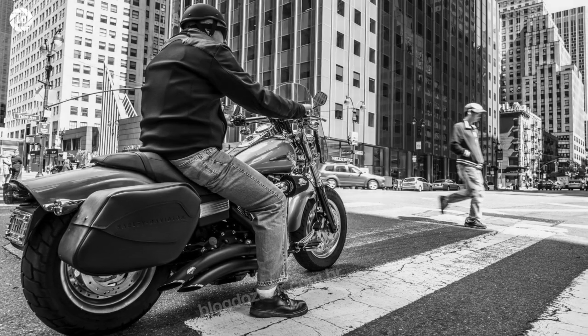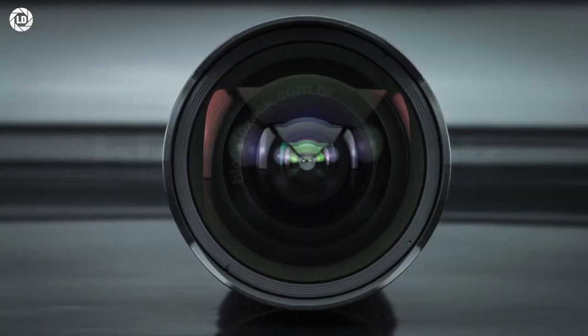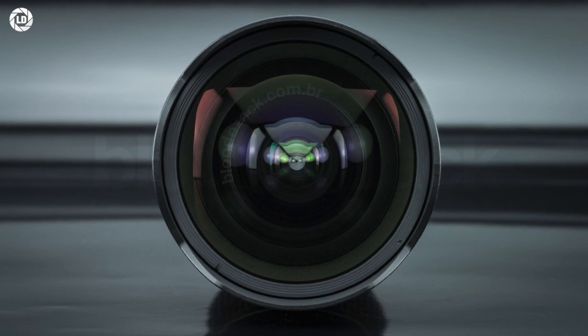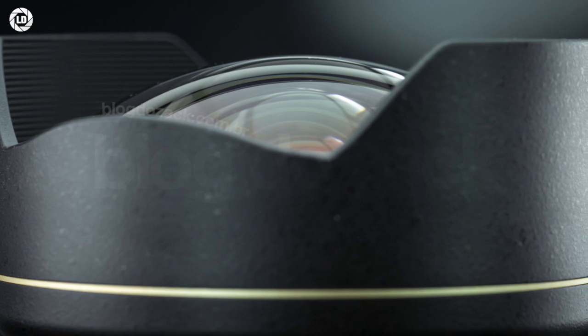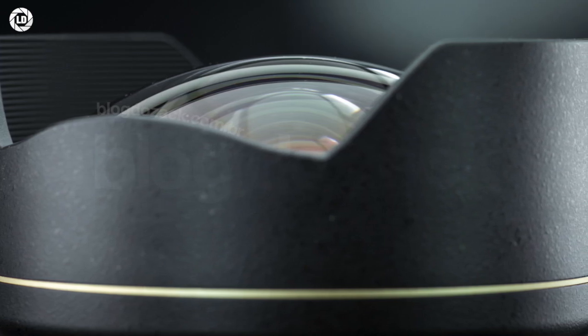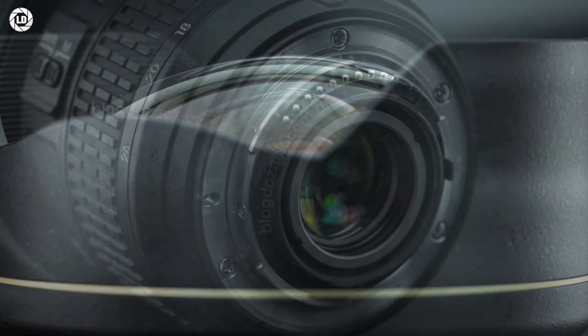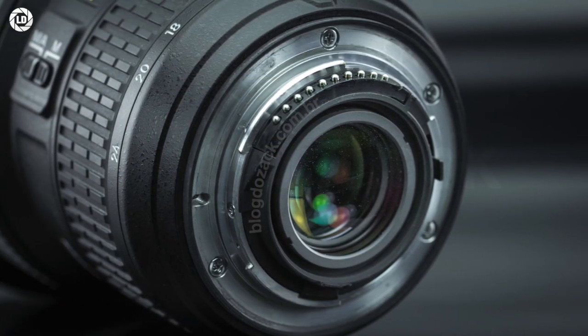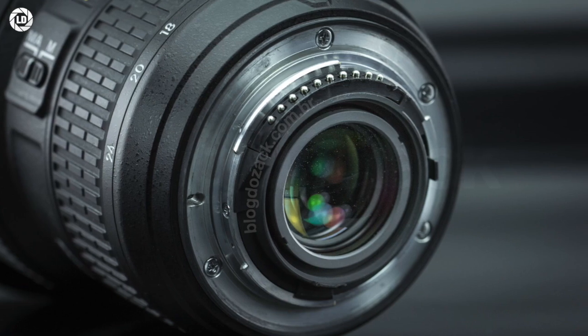Finally, at the front, the 14-24 f2.8G doesn't accept filters, as the bulging first lens element makes it impossible to avoid flaring, although some third parties do sell adapters for square filters. The built-in lens hood offers more protection against impact, and flaring resistance is better handled by the nanocrystal coating. And at the rear, the metal mount feels secure and uses the G lever to operate the aperture.